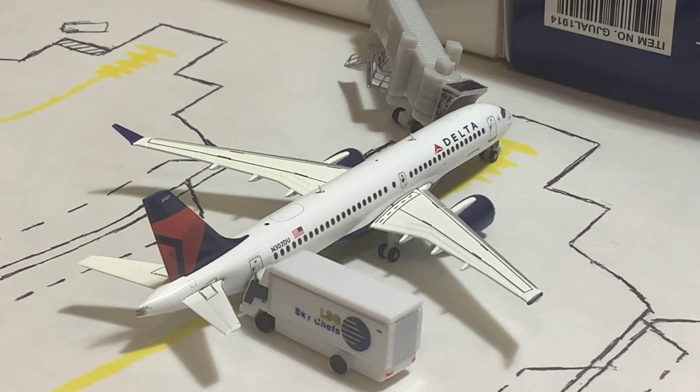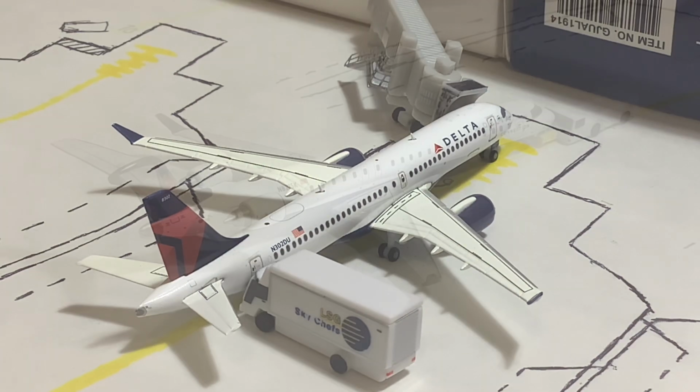Here is a Delta A220. This was not the actual aircraft that flew this flight, but rather it was a 717. I do not have the 717 in my fleet, and the size is pretty comparable to the A220. This is, of course, the 300 version, so this is a little bit bigger. But the A220 is a pretty decent size comparison to the 717, so I figured why not throw this in here. This one made its way in from Atlanta, and I'm pretty sure all the flights in this update will be turns, so this one, of course, is doing another turnaround, and will be heading back out to Atlanta.